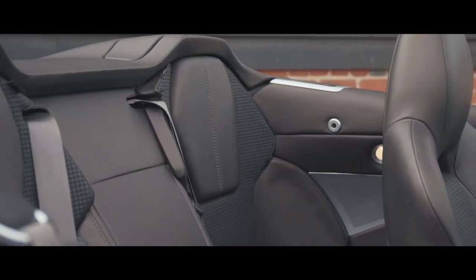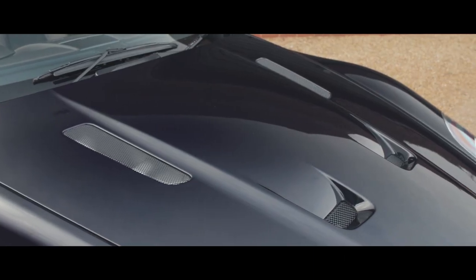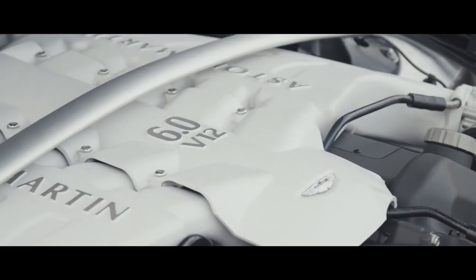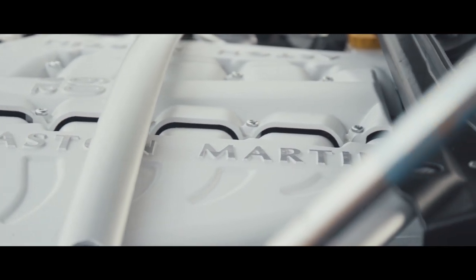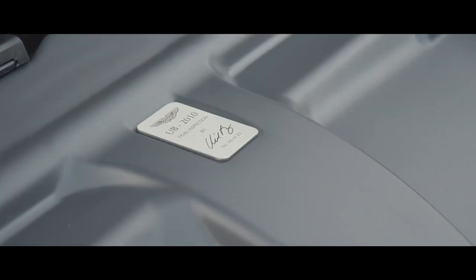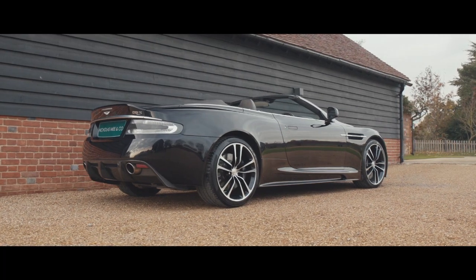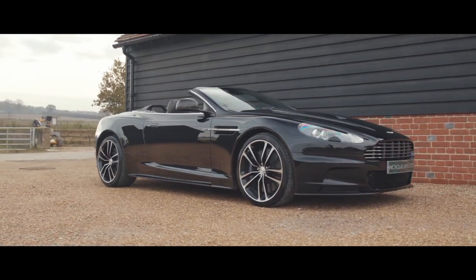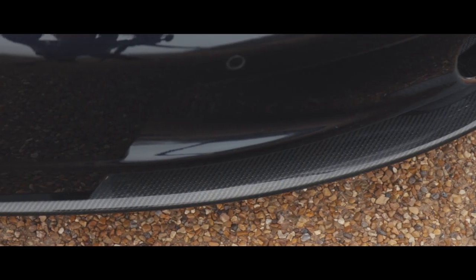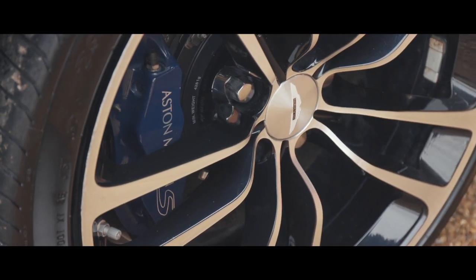Finished in Azurite Black with metallic bronze hides and Cryptic Titan fascia panels, the unique UB10 edition DBS Volante was limited to just 20 units, of which this is number 6. Built and supplied new in 2010 to its first and only owner, the car has covered 8,000 miles and been serviced by Aston Martin from new. Complete with all its original and unique specifications, including UB10 inscriptions, fitted luggage, and its original umbrella.